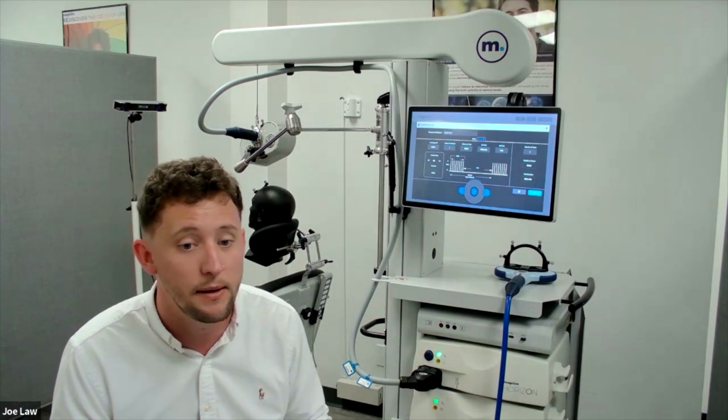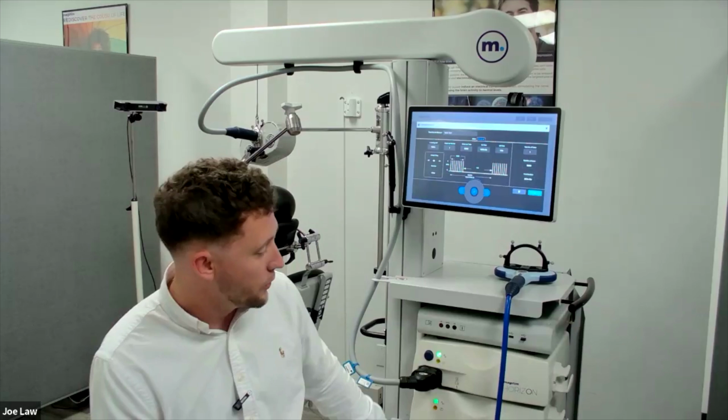If you are concerned about that and that's something you really want to get tested, you can always send this back to our service center and we can measure that for you. But the way the system works, it's not required.